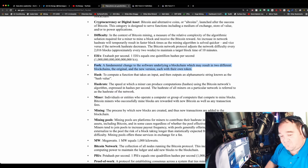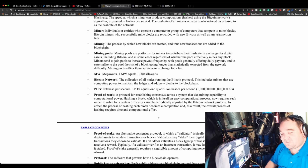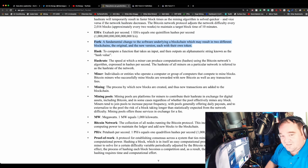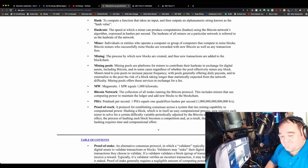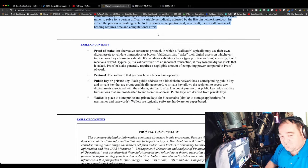Hash, miner, mining pools. Megawatts is electricity, Bitcoin network, petahash per second. So we've got 1 quadrillion versus 1 quintillion. These numbers are getting big. Proof of work, okay. Proof of stake. Kind of things we've already talked about. Public key or private key.